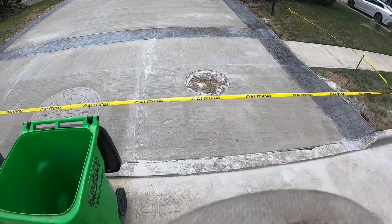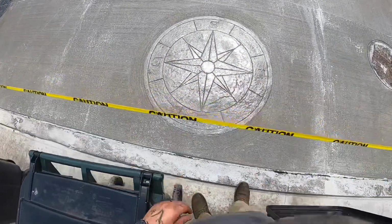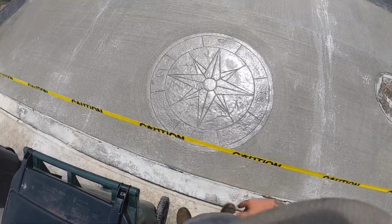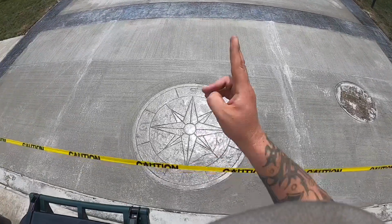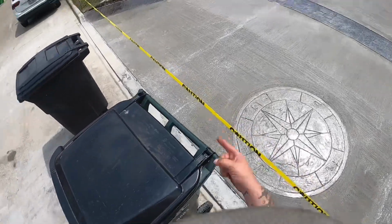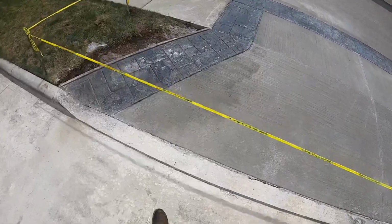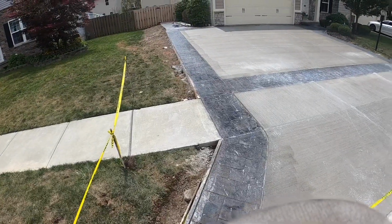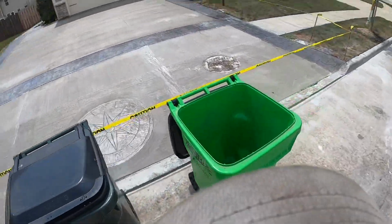All right, yeah, so he poured this himself. He put in this stamp. Huh, he's got the directions the right way too. Because you would think if they're going to put a stamp here, just for the looks of it, they would have the north up there, south down here. But north is that way for sure, east is that way. So that's pretty cool. And then this border here, almost the same exact border he had on his old one. Then he also did a patio in the back. Let's go check the patio out.